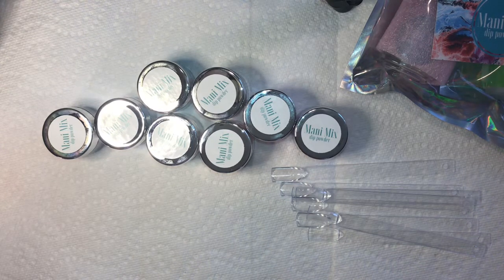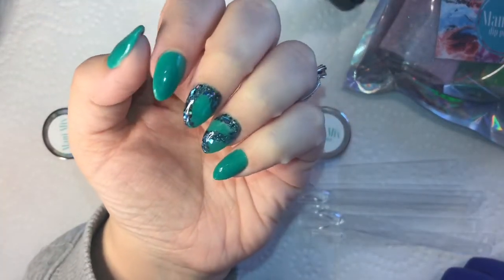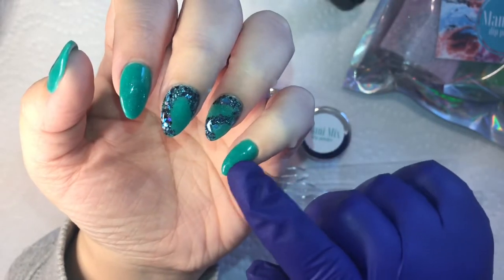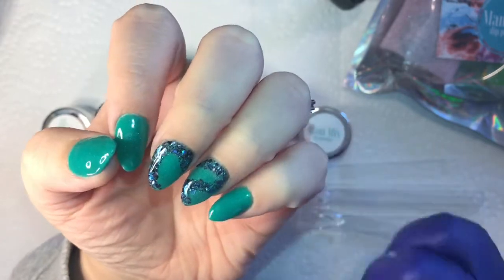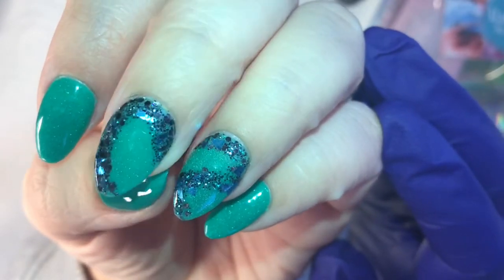So anyways, let's get into these. And if you're wondering, these are actually two of her colors. It is Tropic Teal for the solid color, and then the glitter is called Gallifrey. I think that's how you pronounce it. It's a really chunky glitter. It almost reminds me of like glass pieces.